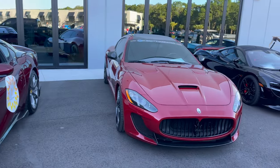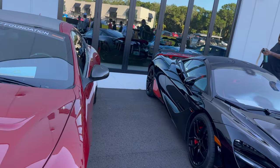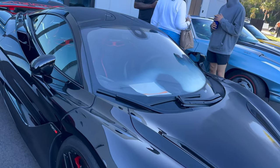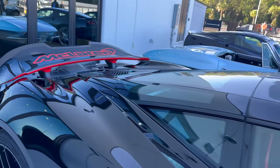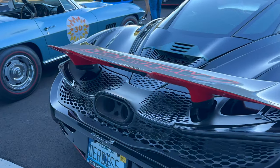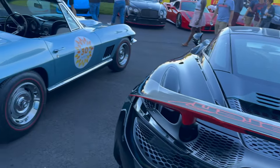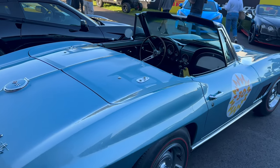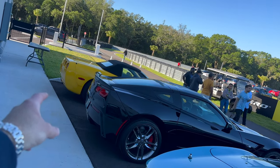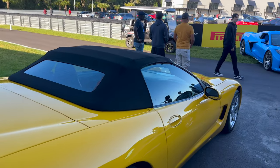Then on the red theme, we got a Gran Turismo. Could be the Serdali thing. I don't remember the trim of it. And then over here, we have a 750S. It's got the Senna seats in it. And it's kind of got some 765 rear end going on, but it's only got dual exhaust, and the 765 has quad exhaust. Then we got, I think this is like a C2 or C1 Corvette. C7 Corvette, C5 or 4? C5 Corvette.